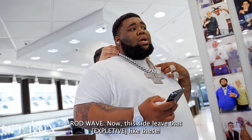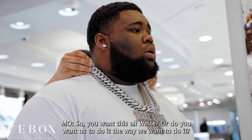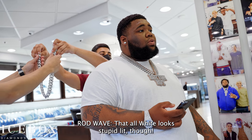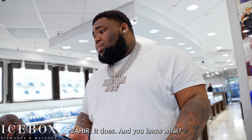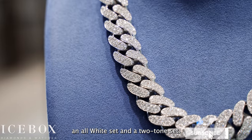This one I need like this. So what measures? White, or do you want us to do it the way you want to do it? How y'all gonna do it? Okay. All right. So white looks stupid. Though, it does. And you know what? You have an all white watch, so you should kind of have an all white set and a two tone set.